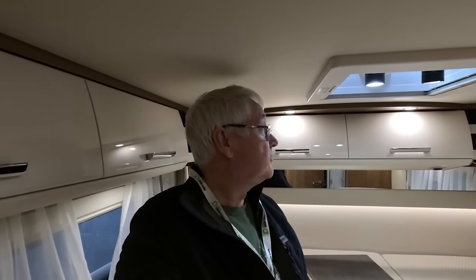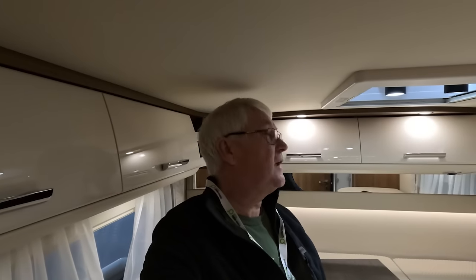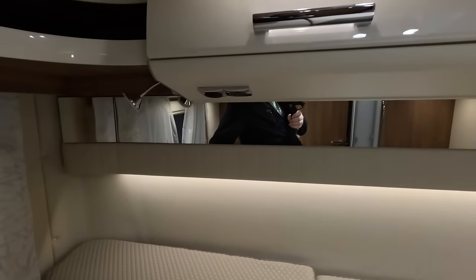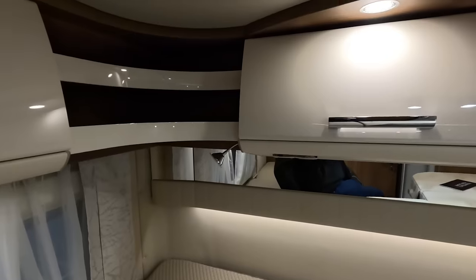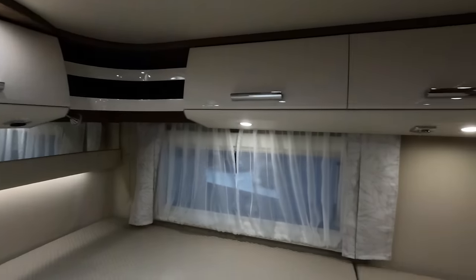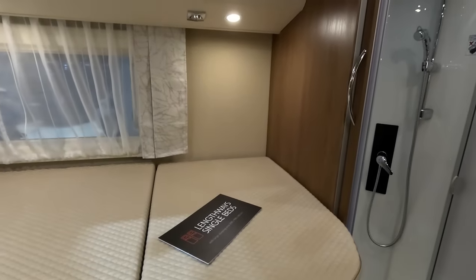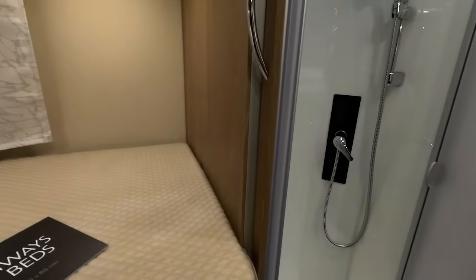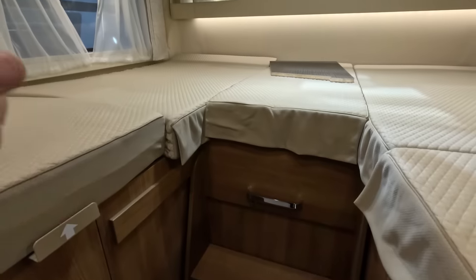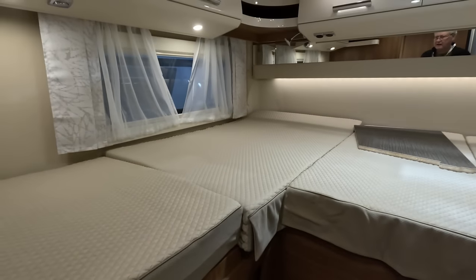But quite a cozy place to be. Sitting up headroom here, but there wouldn't be sitting up headroom there. Yeah, it's all right. Well, I think I'd want to be really careful getting down here in the middle of the night, because that is quite a way up. That's the compromise you've got for having a giant garage in there.